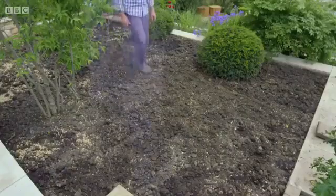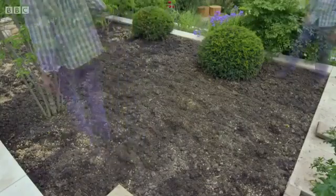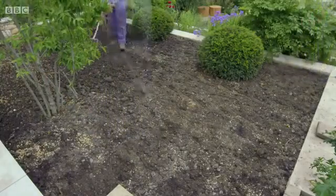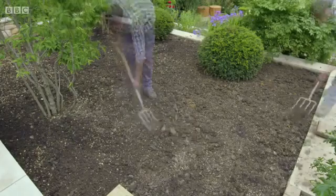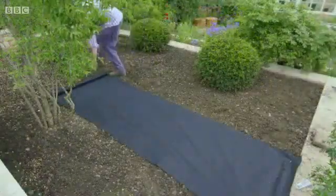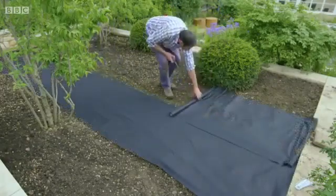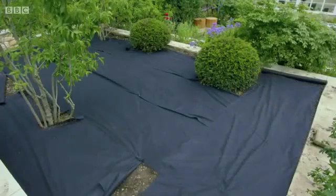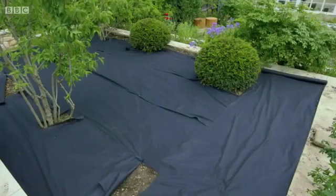The next step is to firm down the soil. Then, using a fork or rake, get rid of any large stones and clods of earth. I'm using a membrane to help suppress the weeds, but more importantly, to stop the surface gravel that I'll be mulching the beds with later mixing in with the soil. Now, the fun bit. We're going to get stuck into the plants.